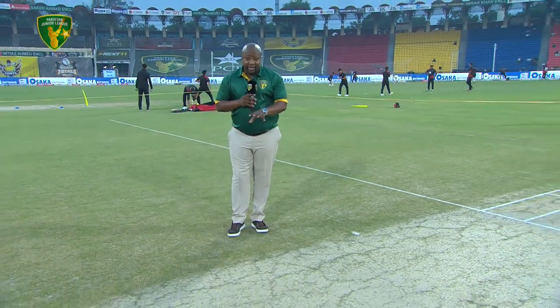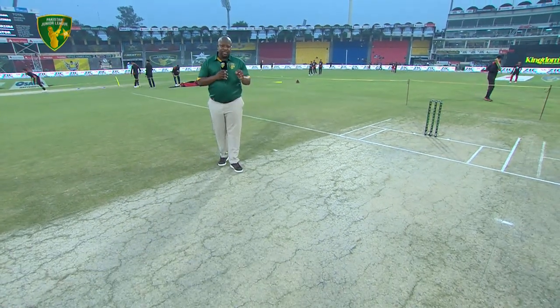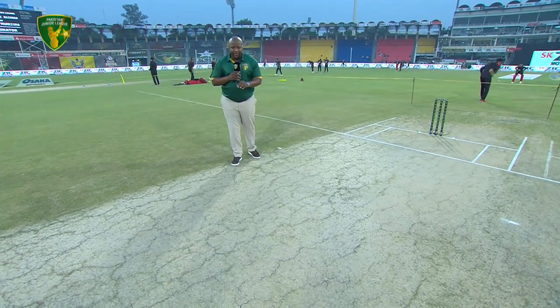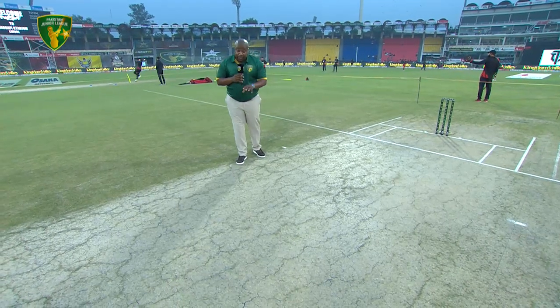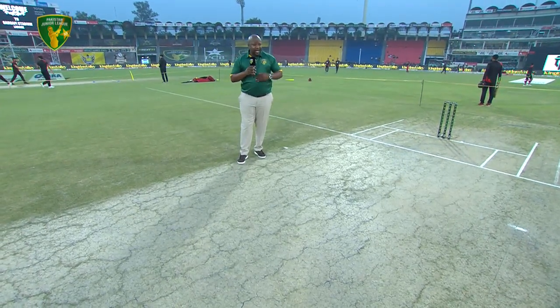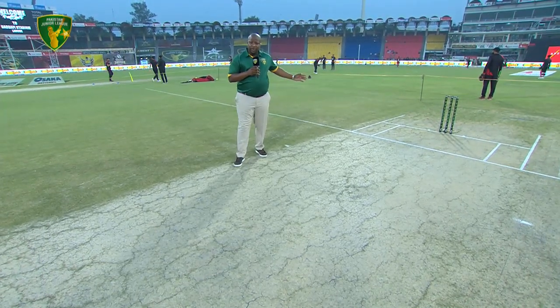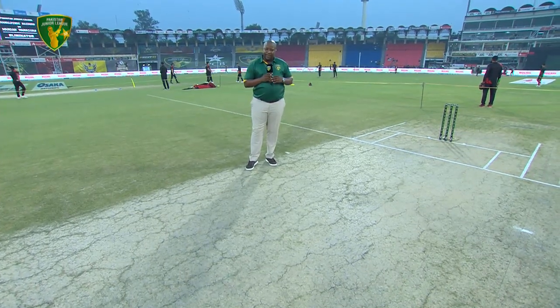Right, let's look at the pitch now, and just before we get to the surface itself and how it's looking, it is pitch number 2, being used in 4 night games so far, and the highest score batting first here has been 131. The average first innings score on this particular surface is 125, and on the rest of them, it's up at 141. So that tells you that although we've had good batting conditions out here in the middle, this pitch probably hasn't provided the best batting conditions.